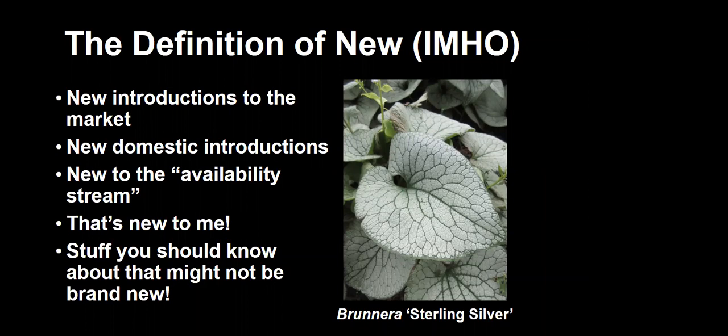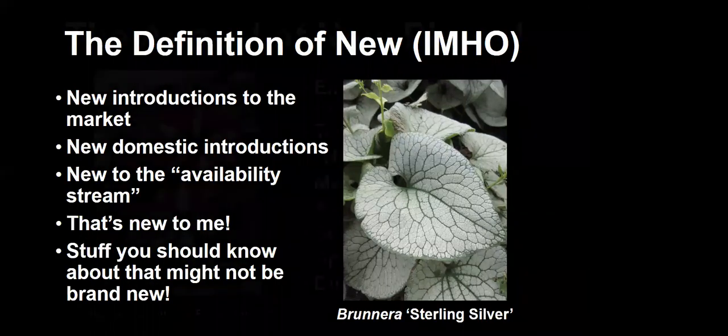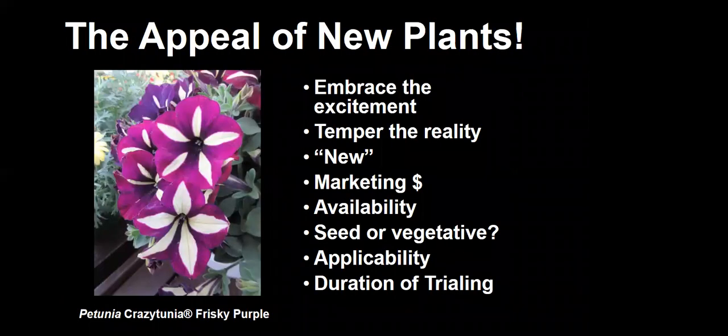What we'll talk about today will be some great annuals, perennials, and even some woody plants. And my last definition of new is stuff that you should know about that may not be brand new, but might be new to you. The image on the right, one of the relatively new false forget-me-nots, the Brunnera, which are absolutely beautiful. You'll see that one come back here in a little bit. But the appeal of new plants, like this petunia you see on the left, the color speaks to us.